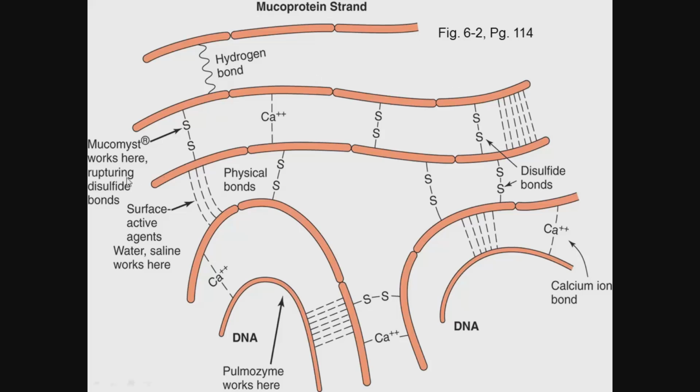And you can see that mucomyst is going to work on the disulfide bonds. Some surface active agents like water would work on these physical bonds that are present there. And Pulmozyme works on the DNA, breaks up the actual strand itself. The goal is to get that mucoprotein strand dissolved. That'll make the mucus less viscous and more mobile.